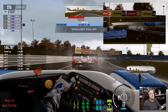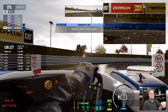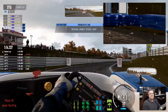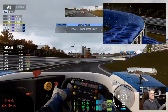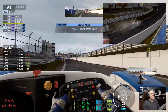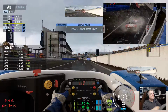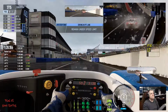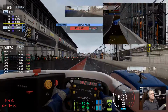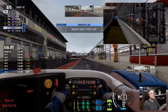Ooh! Yeah, a bit early with a speed limit. As he hadn't got to the speed limit, he still hit the brakes. As you might have gathered, I wasn't quite expecting that to happen, so... Right, where's my pit box? Where is it? Ah, we can see it at long last.